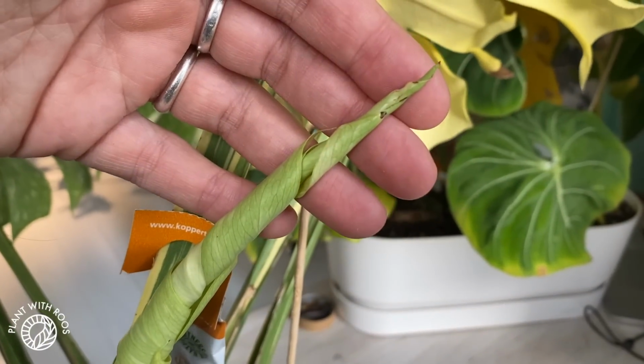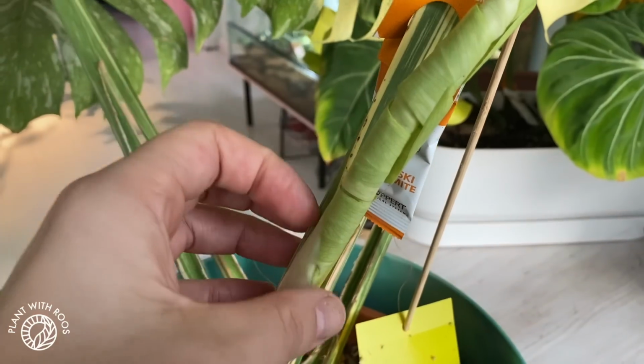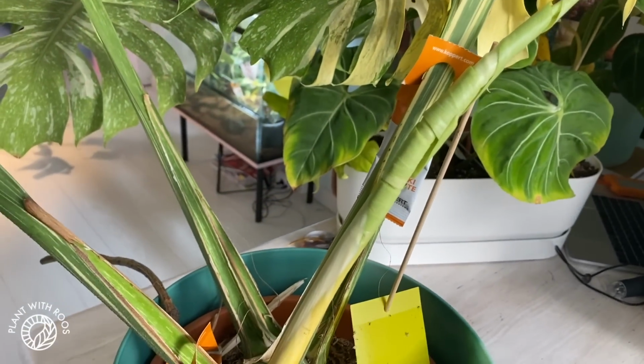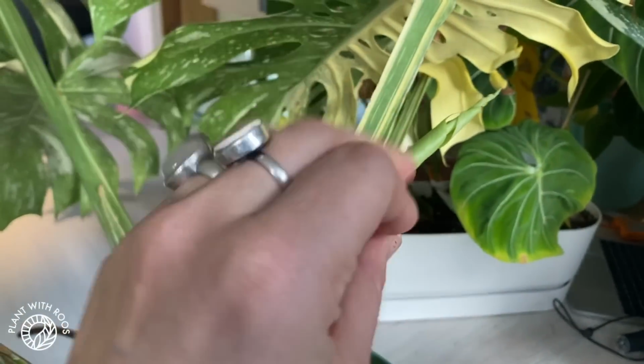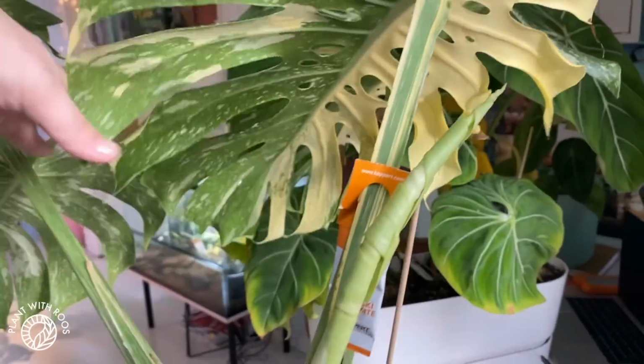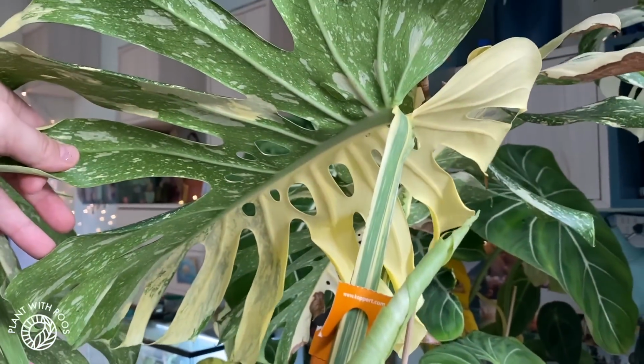So even in winter, it's growing a new leaf. It's going quite slow. These can take so long to come out, but I'm trying to be patient and not touch it too much because that can ruin it. Look, the behind here of this leaf. It's so beautiful. I love it.